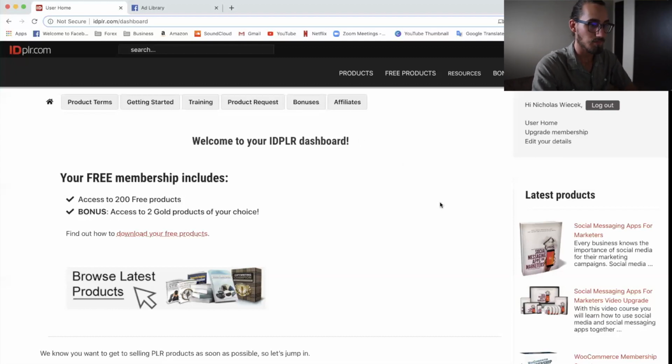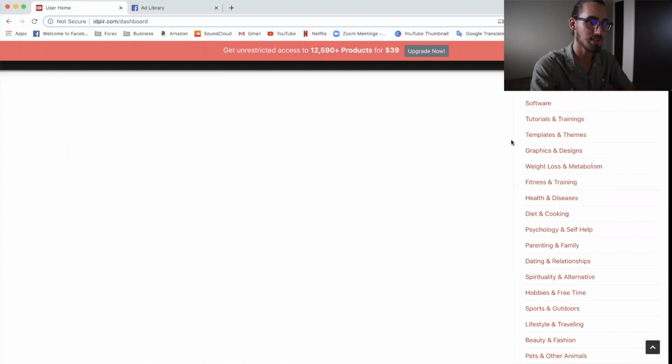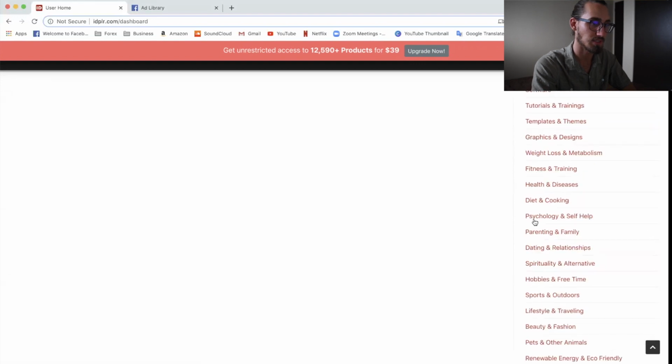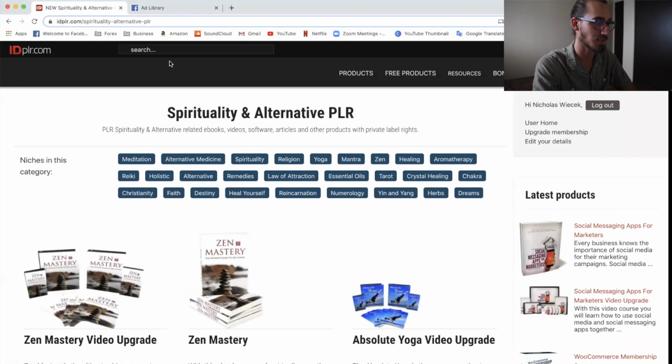Once you get logged in, your dashboard is going to look probably a little bit like this, and as you can see, some of the latest products are coming out there. If you go all the way down here, you can go into different categories. Whatever your niche is, you can go in there and find something that pertains to your niche. What I would recommend with everything is to find your niche and find products within that niche. I really like stuff in psychology and self-help, spirituality and alternative stuff, and lifestyle type stuff. So just for this example, let's go into spirituality and alternative stuff. You can also do a specific search up here and find different products that way as well.